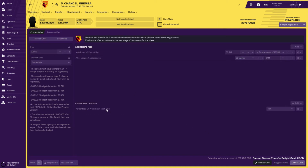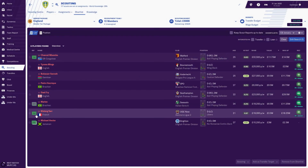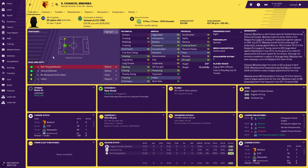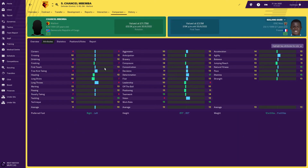Okay, maybe we've overpaid, but they've accepted 12.75, which is obviously less than Malang Sarr. Although Sarr would be a better long-term investment, we need someone to come in and be solid straight away. If we compare, where is it? Malang Sarr. It's actually really close, isn't it? So Mbemba's better at finishing, heading, long shots, and that is it for physicals.